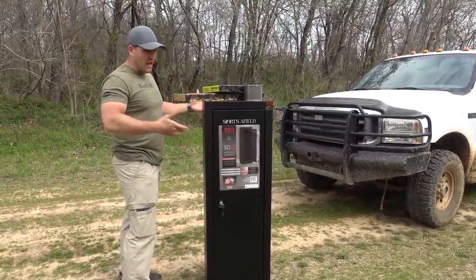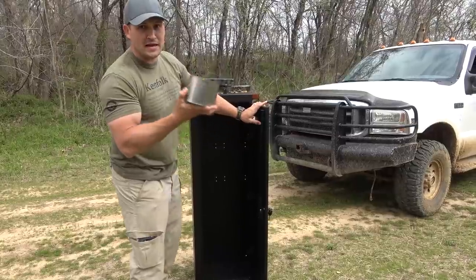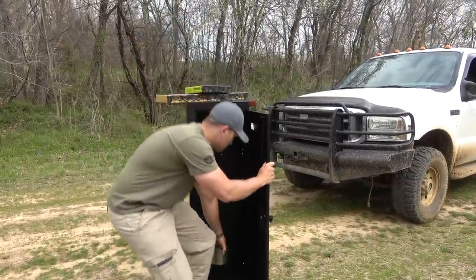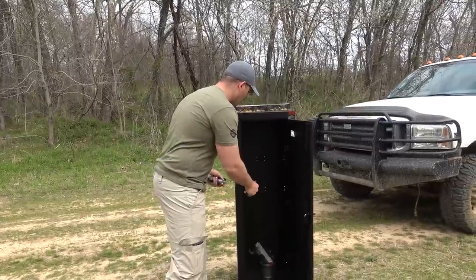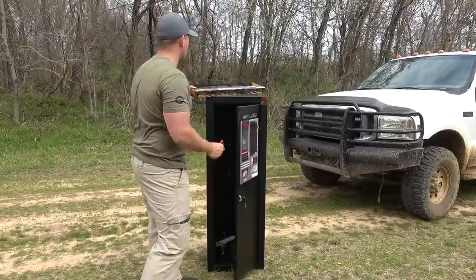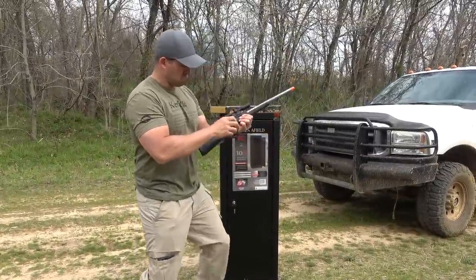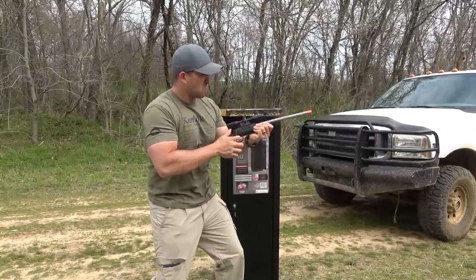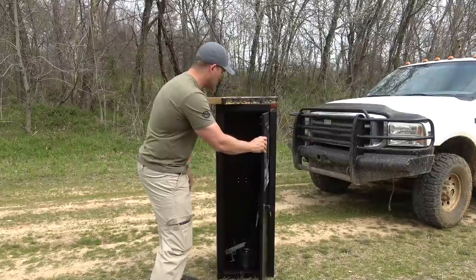So first of all, when you have a safe, you want to make sure that you don't have much humidity. So you need some silicone. Put that in there. Grenade, knife, walkie-talkie. Got a rifle here too. Oh yeah, you'll be well protected.